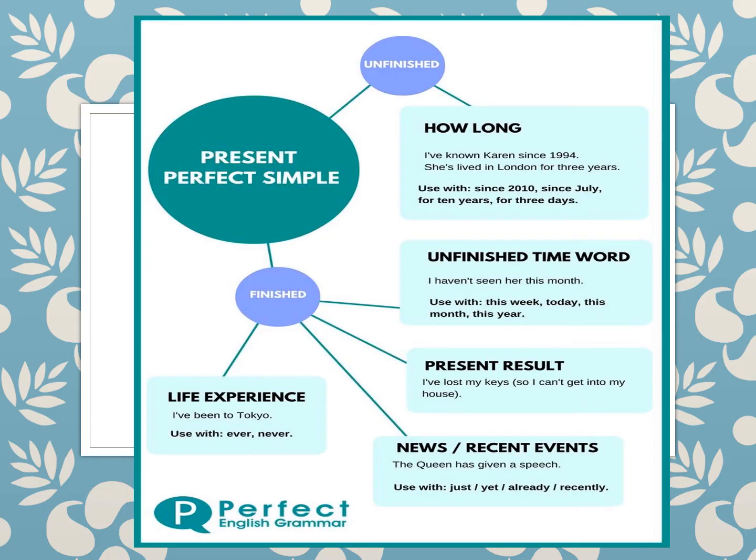Here we have some of the uses of present perfect. So we have unfinished and finished actions. So let's start with the examples of unfinished actions. So we have how long. I've known Karen since 1994, the first example, and then you have she has lived in London for 3 years. Then we have bold words used with since 2010, since July, for 10 years, for 3 years, right? So unfinished actions. And then we have another example, I haven't seen her this month. Used with this week, today, this month, and this year. So all these are keywords.